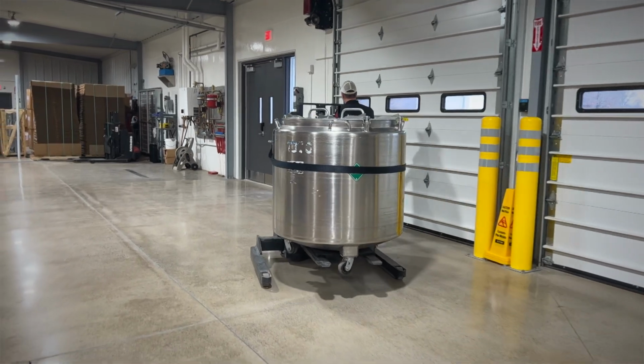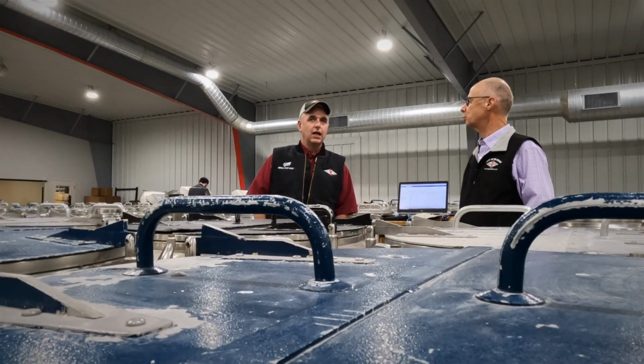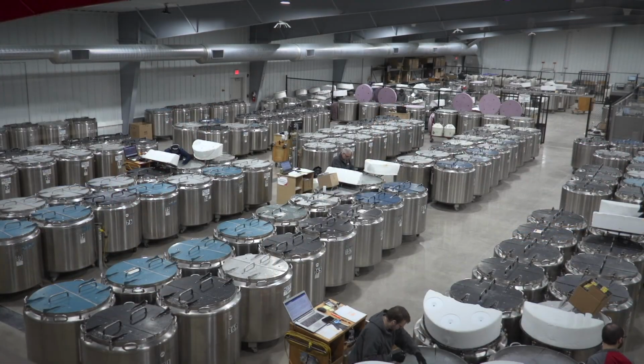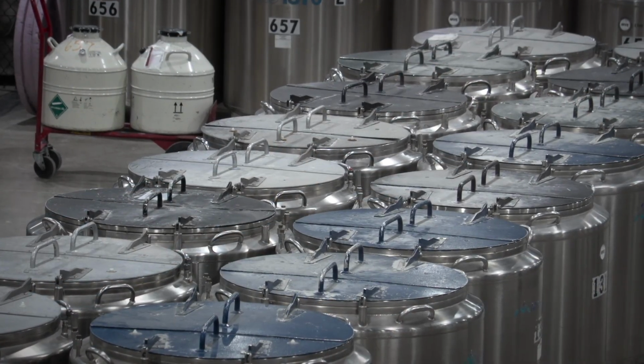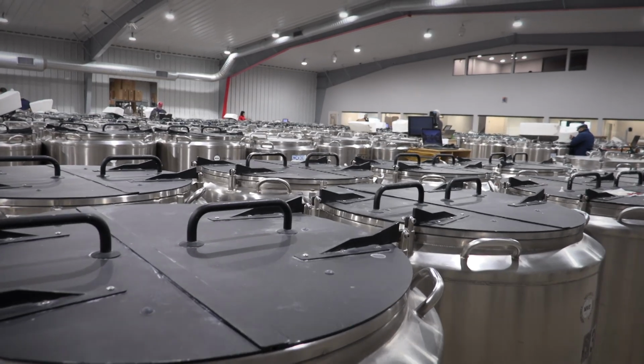Daryl, this is an impressive facility. Do you know of other facilities around the world that would be of this scope and scale? I really don't. Everything that I know of is a lot smaller scale. Like I told you earlier, there's about 300 storage tanks here. Most facilities are in the 5 to 20 tank range. So, very impressive.